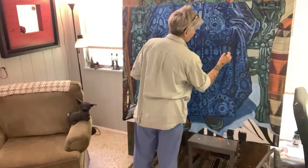Connect that fold right there. Got this fabulous line here. It's not lending itself well to the painting, so we're going to find another way to make it work.